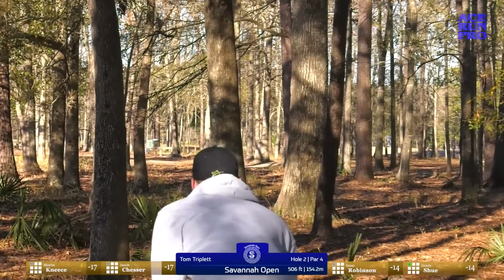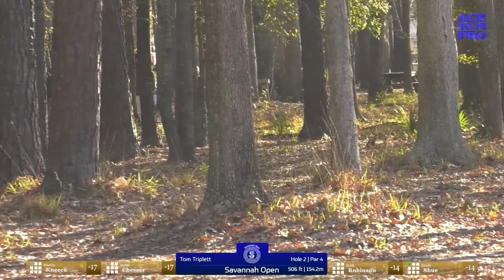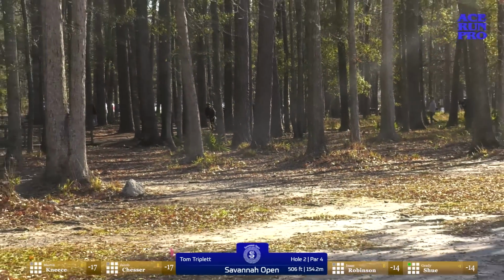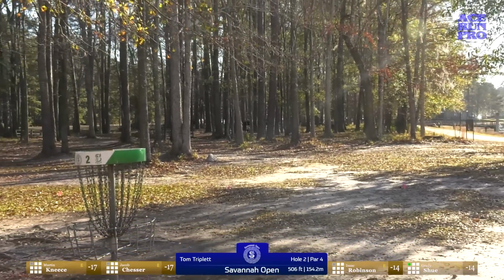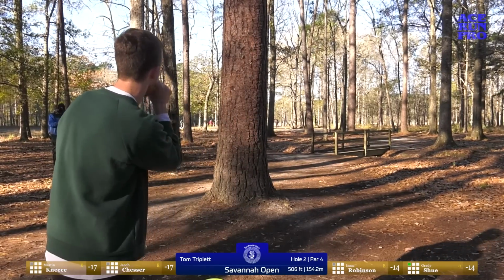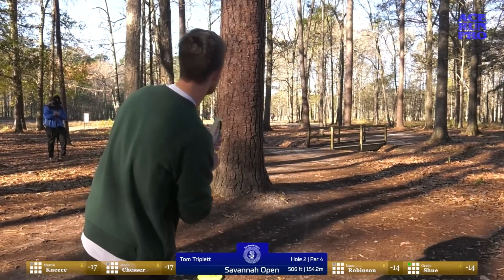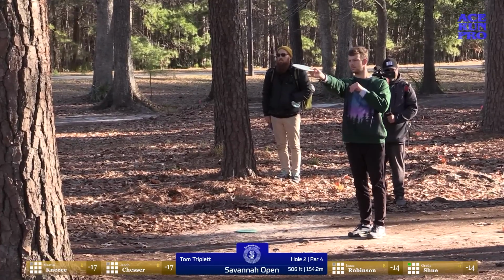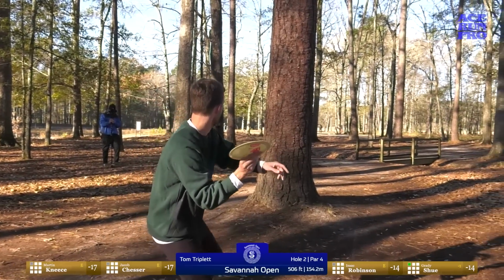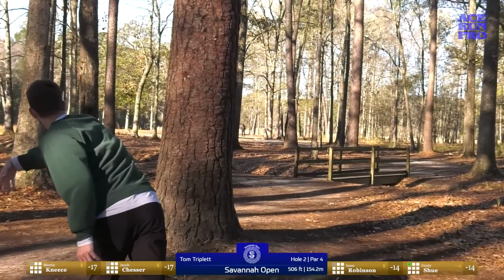Yeah, we get to see another Isaac Robinson forehand here. Keep the ticker going from the previous rounds. And he didn't have very much to work with there. He gets about half the distance back. So he should have a decent, maybe 180 feet to the basket from there, which is usually no problem for him. Grady with a really weird angle here.